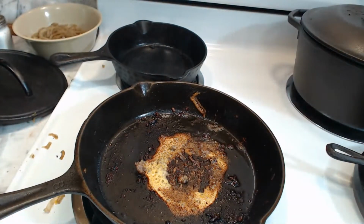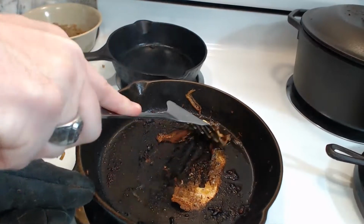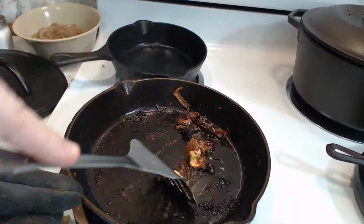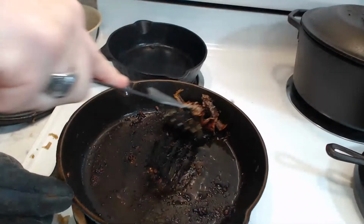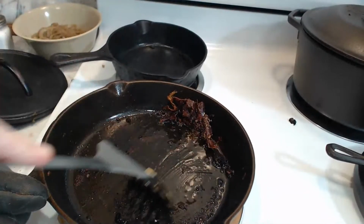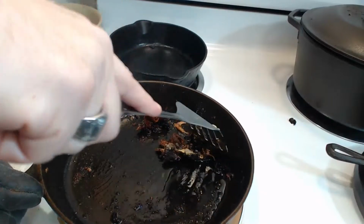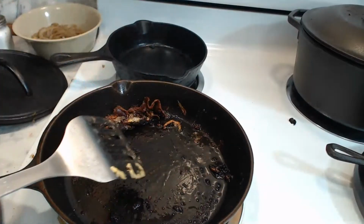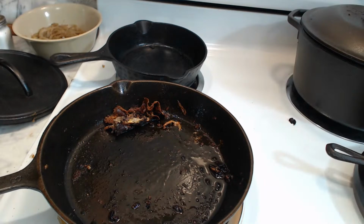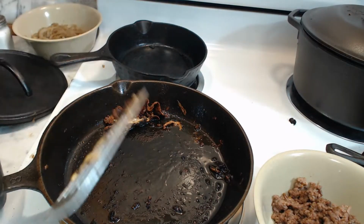Now at this point, as you can see, it looks like we're going to have to scrape this off, unfortunately. Yeah. Well, that's actually not so hard. That's the nice thing, again, about a nice seasoned cast iron pan, is that it's not too hard to clean off this residue. There we go. It's really because of the burned cheese more than anything else. Or brown cheese, as some people may call it. Let's throw that in here with this extra ground beef so that we don't waste it.